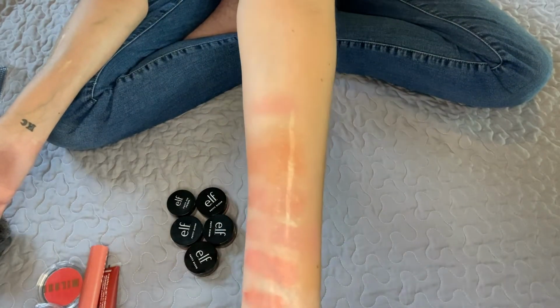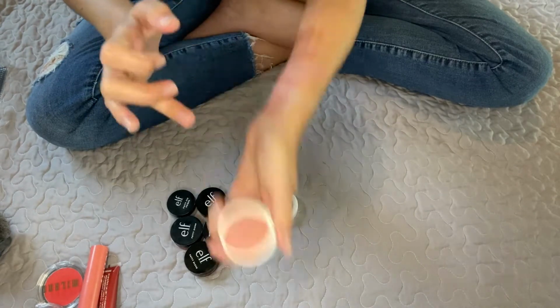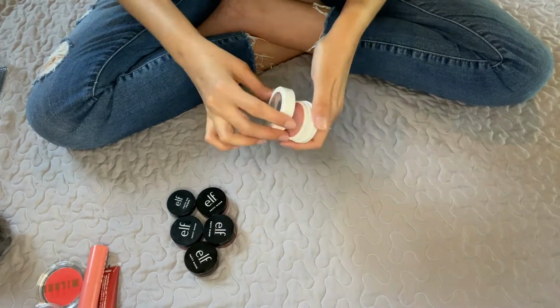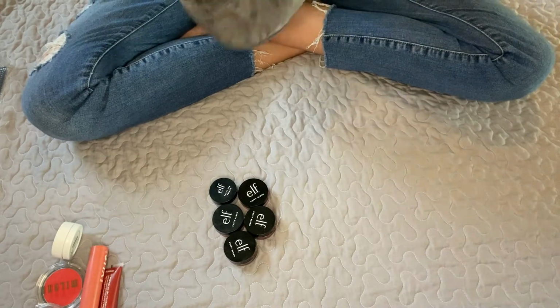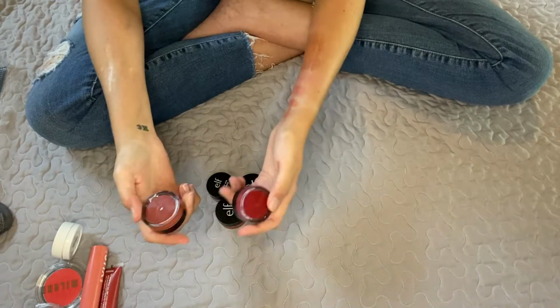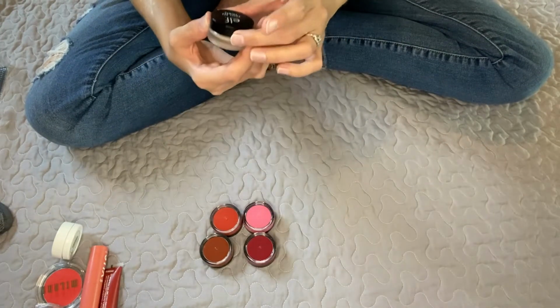I don't know if you can see that, but I really like this product, and I want to get some more use out of it, so I'm gonna keep this one too. Okay, these are difficult for me, guys. I adore this formula. Oh my gosh. I have 5 of these. They're obviously the e.l.f. Putty Blushes, and oh my gosh, I only have 4.